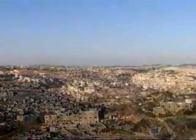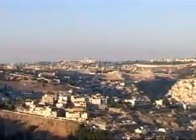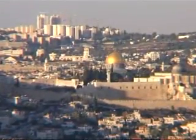If we focus our view on the Old City, we see the golden Dome of the Rock, clearly at the center of the Temple Mount, or Mount Moriah. Tradition claims that Abraham first saw it from this hill here when he approached it to sacrifice his son Isaac.